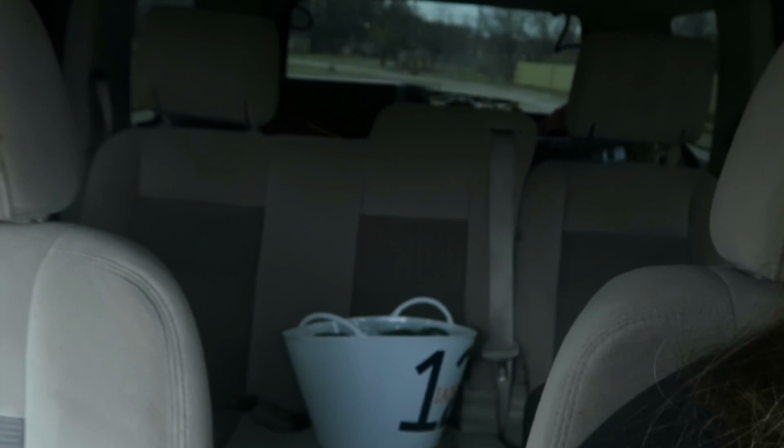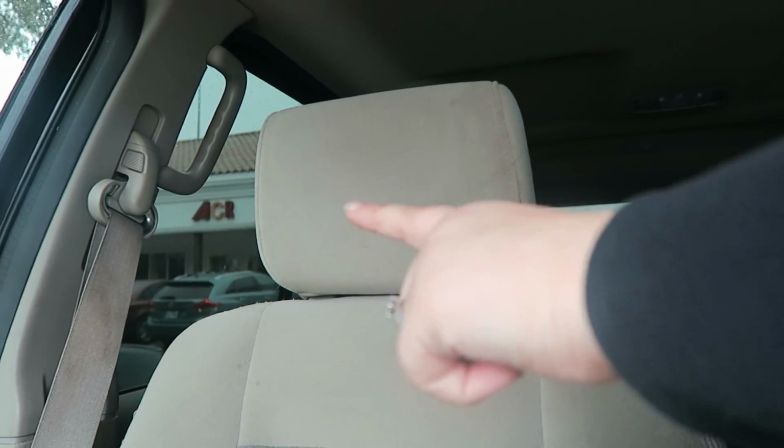Oh, there's more stuff back there that I have to donate also. I guess I forgot about that basket. Good thing I was vlogging, I might not have seen it. There it is. See right back there, that's the sign.